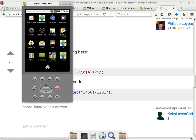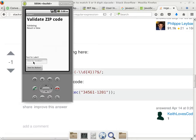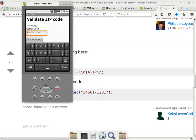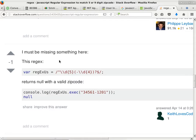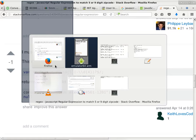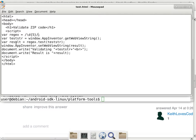There we go. So let's try that one more time. Okay. So we'll try 1, 2, 3, 4, 5. It has to do with the backslashes, whether they should be escaped or not. There we go. Result is true. So that means over here with Stack Overflow... okay, with Stack Overflow you kind of take that stuff with a grain of salt. So I can either use this format or I can use the other one.